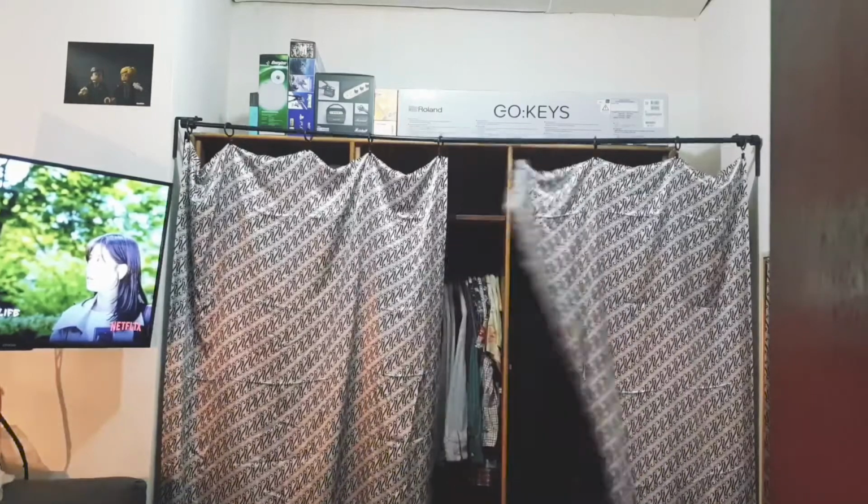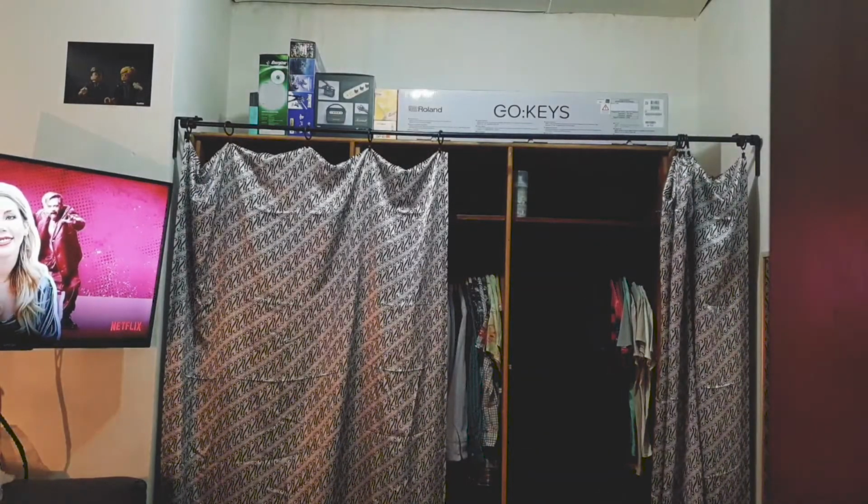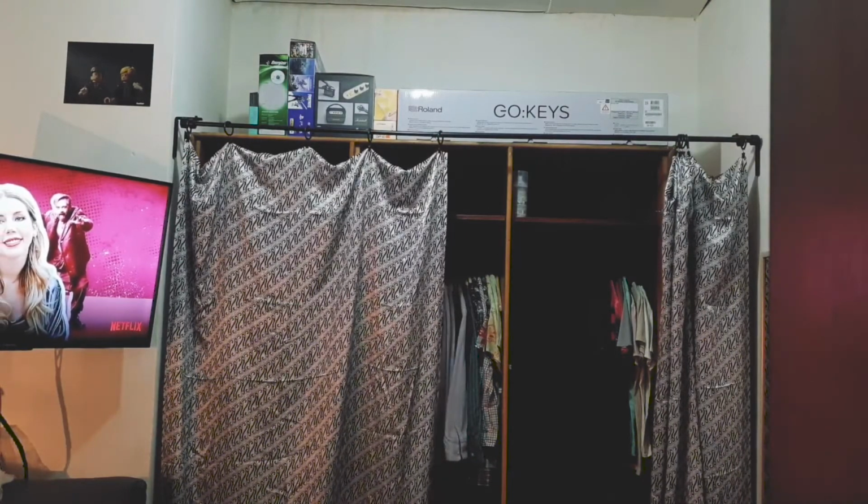What's that behind the curtain? The wardrobe. My room is small, so I detached the doors. This is what it looks like.